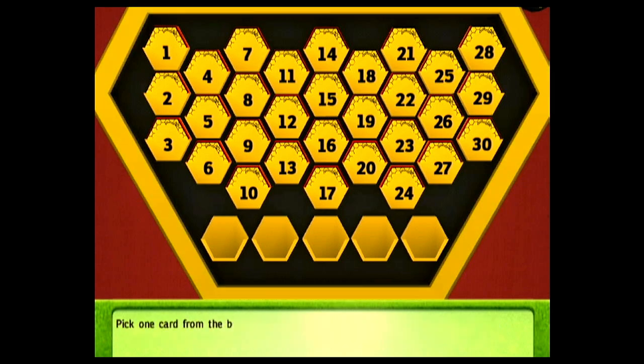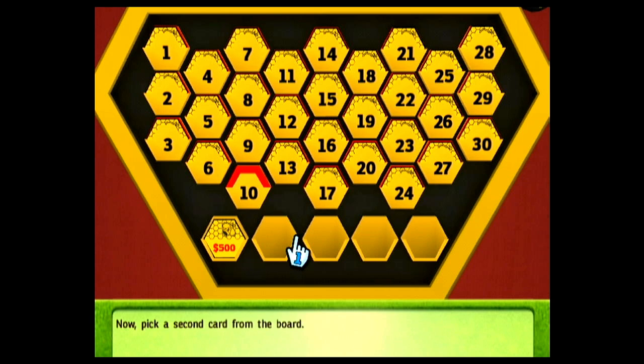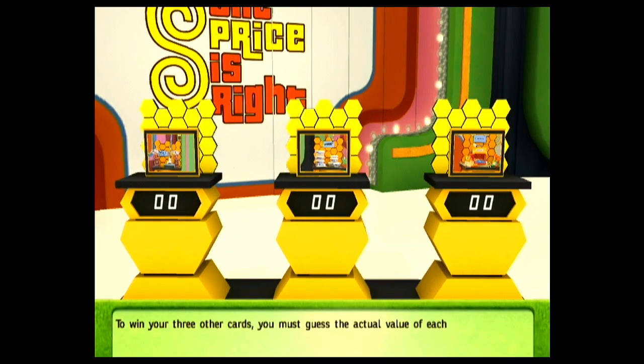Pick one card from the board. Now pick a second card from the board. To win your three other cards, you must guess the actual retail value of each of these items. You must guess within $10 to win a card.